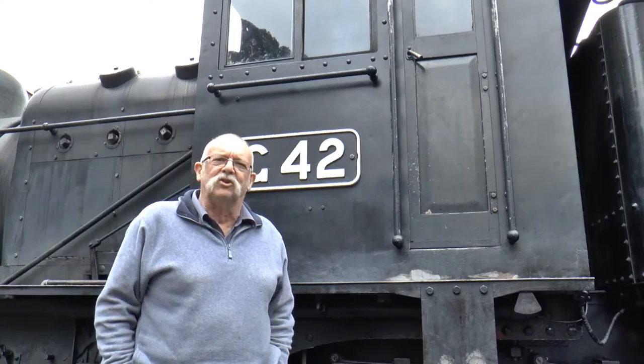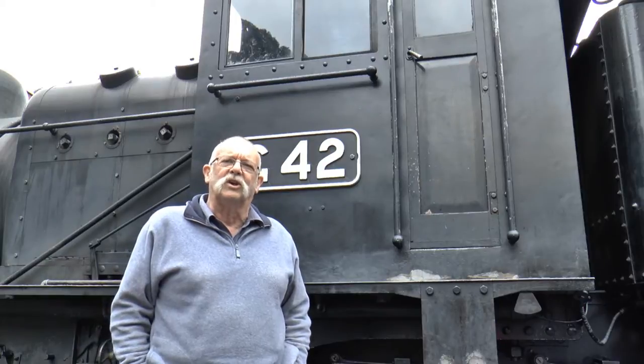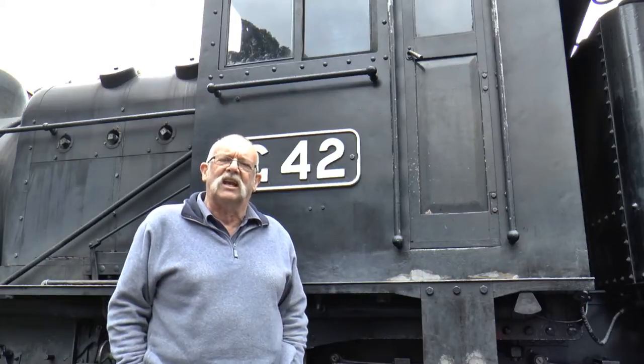Every time I get the opportunity to drive it, I think how wonderful it really is. I'd be probably one of the few blokes in the world right at that point in time operating a Garratt.